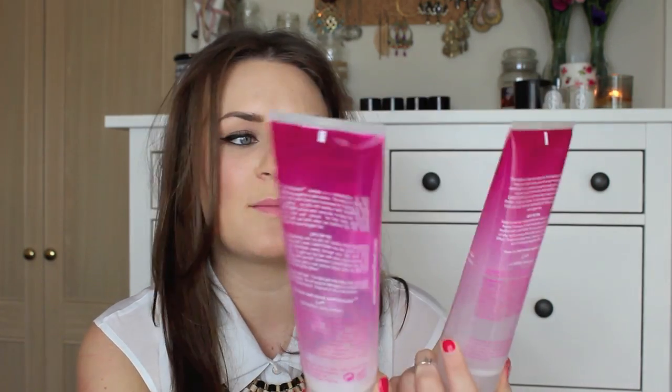I'm pretty sure that shampoo is pretty much gone, but I can still see a bit swimming about. So I might mix it with another shampoo. These are good, you know. Wouldn't say my hair was necessarily voluminous after using them. I would say they're just a normal shampoo and conditioner.